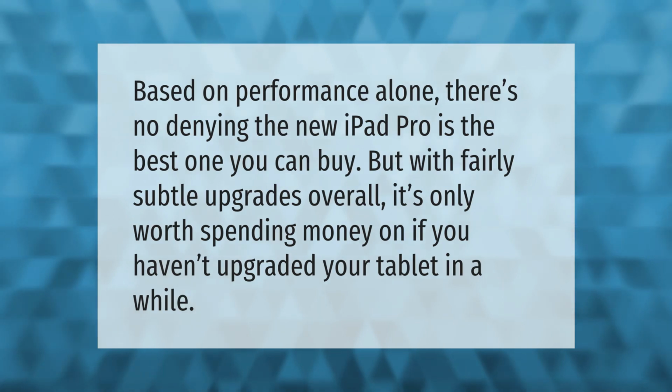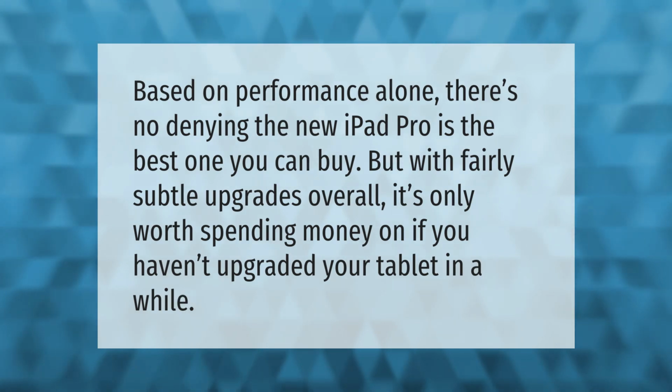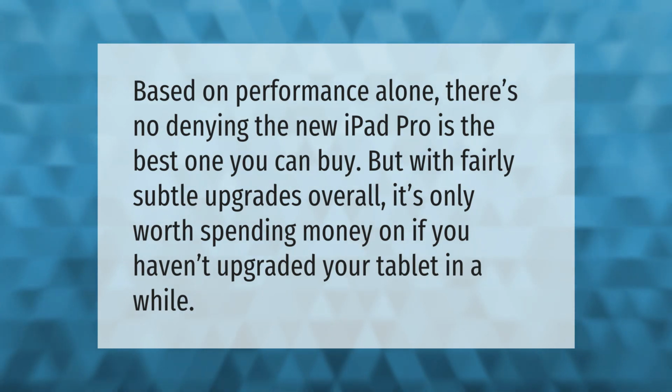Based on performance alone, there's no denying the new iPad Pro is the best one you can buy. But with fairly subtle upgrades overall, it's only worth spending money on if you haven't upgraded your tablet in a while.